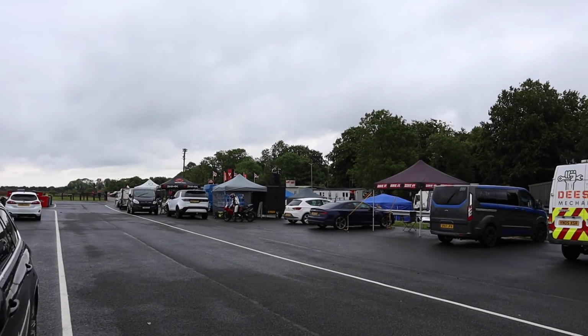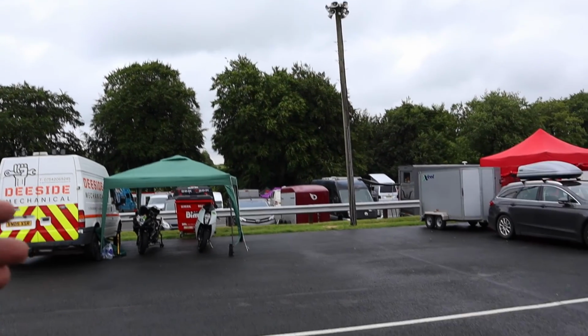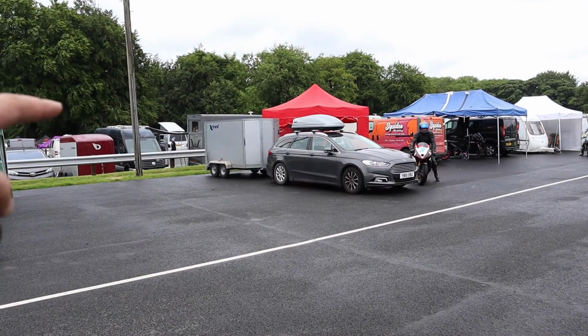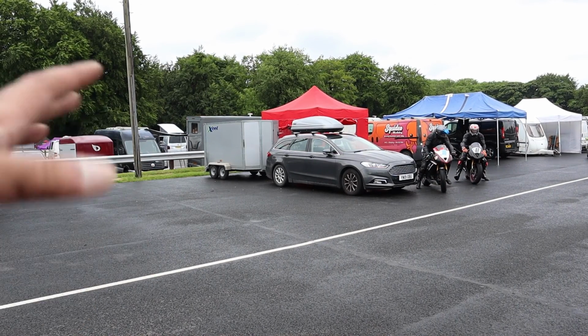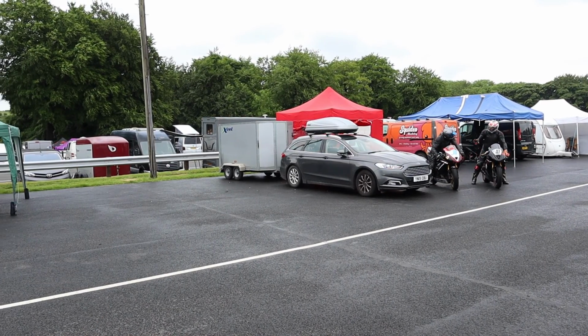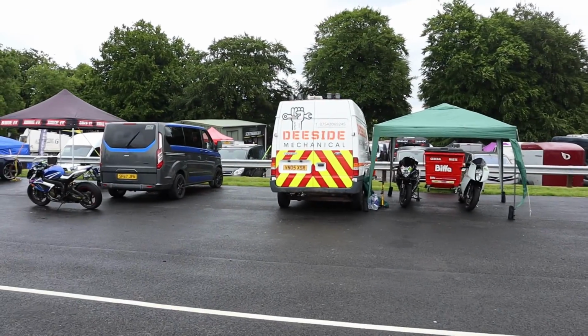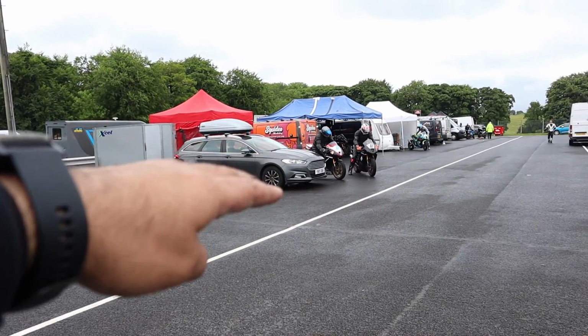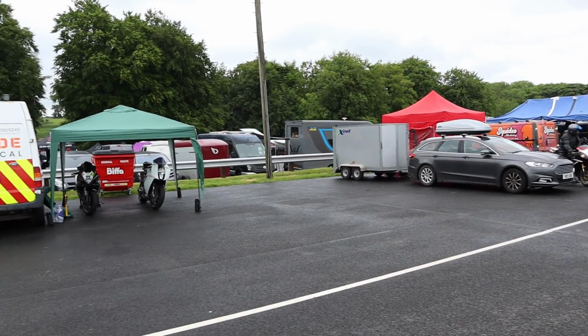But yeah, you've got 3 bays and there's plenty of space. Look at that. That's a Ford Mondeo estate with a double axle... what do you call them? Trailers. My mind's gone blank. And he's still got enough space in the front to park his bike maybe or something.